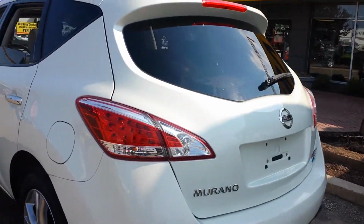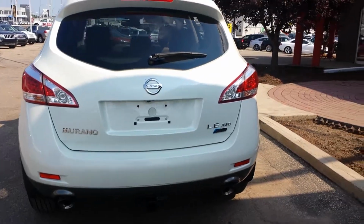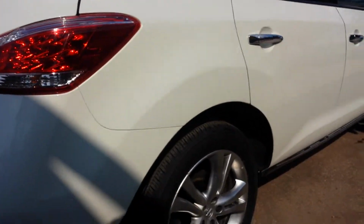Come around the back. Super nice, super clean. There's no major dents, there's no major scratches. It is the LE, so the nice leather, dual sunroof.